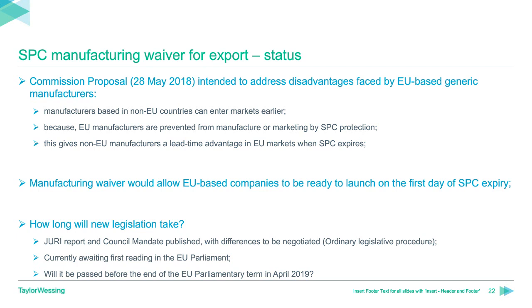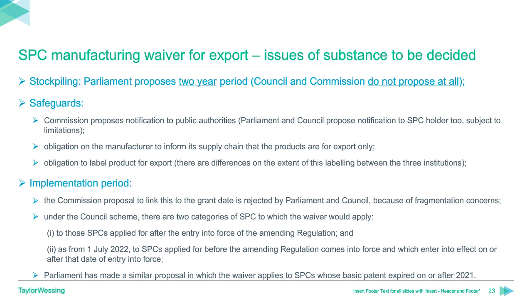As to the substance of the waiver, the most contentious issue to be resolved is whether stockpiling of product should be permitted. The Commission proposal never intended to include a stockpiling period for the purpose of export, and nor does the Council. However, in its Jury report, Parliament has proposed an amendment seeking a 2-year period in which products may be kept before export takes place. Whether the Council will succeed in removing this remains to be seen, but it is an important point to follow.